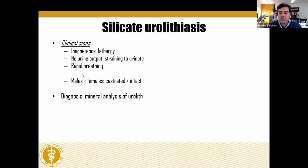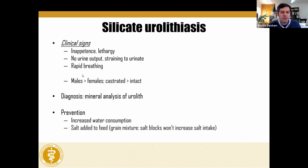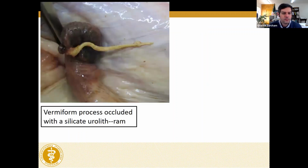So we can diagnose this by taking stones and doing a mineral analysis. And you really probably want to do prevention rather than treatment of these guys. Just make sure water intake is high. And if you have weathered or mature forages, look out for this disease, for instance. Some people can add salt to the feed, which increases water intake.